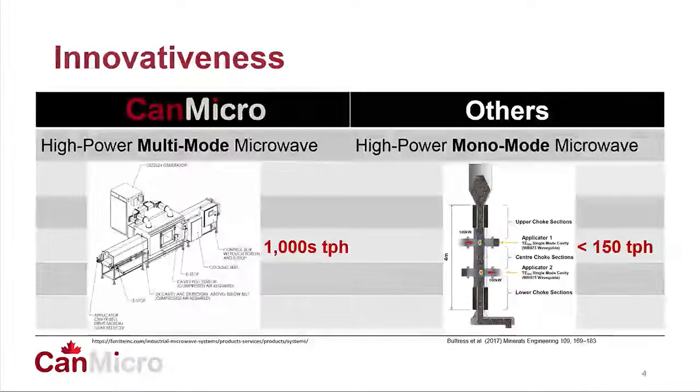So why are we different than what some other people are doing? Well, as I said, we're really focused on multi-mode microwave technology. So multi-mode microwave cavities are built in multiples of half wavelengths, so we can scale these things as big as we want to. Some other work that's been done has really focused on monomode technology. Monomode is great for establishing an area of very high intensity microwave field, but the cavity is limited to the size of the wavelength. So at 915 megahertz, which is the industrially approved frequency in North America, that means the cavity is limited to 30 centimeters, and that's limiting for throughput. So that's why we've chosen multi-mode microwave technology.